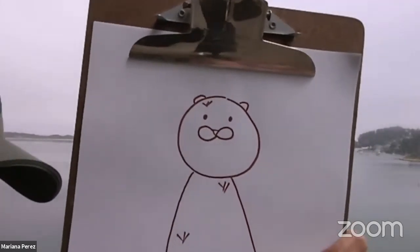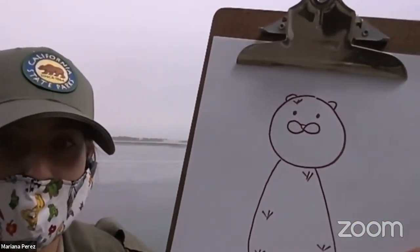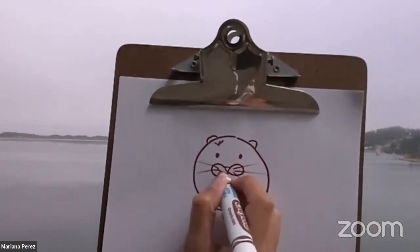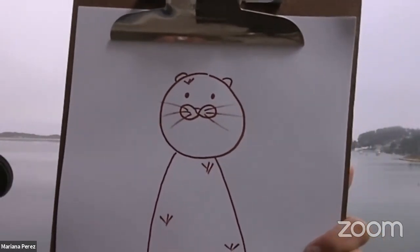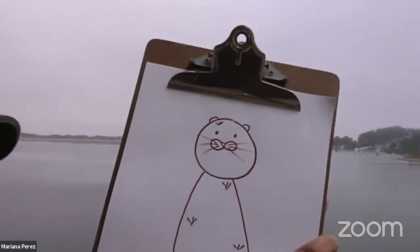There we go. And on their snout, they have whiskers. Whoa! Let's draw some whiskers. It's a cute little face. I think it's starting to look like a sea otter. Their whiskers are a really important adaptation.